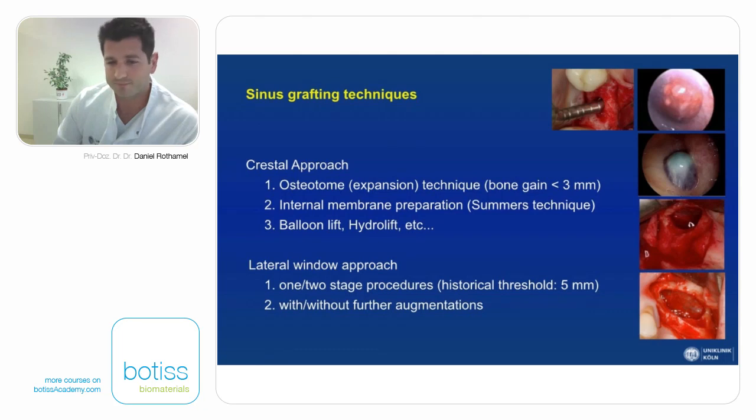Here, the historical threshold is about 5 millimeters. So when I learned placing implants, I was told if it's less than 5 millimeters, you have to do a second stage surgery to place the implants. Of course, implant shapes have changed a little bit. Also, the implant surfaces have changed. So when we maintain or can guarantee a primary stability of the implant, we can easily place implants also in 4 or 3 millimeter remaining bone height. The only important aspect is that we have to make sure that the implant is primary stable. And then if we have a combined defect, a horizontal defect, for example, a vertical defect, we can combine it with further augmentations.